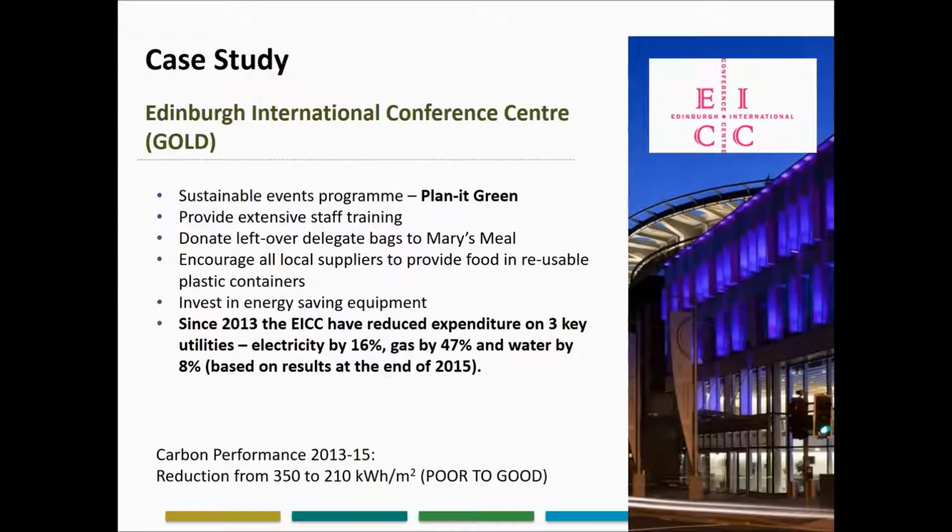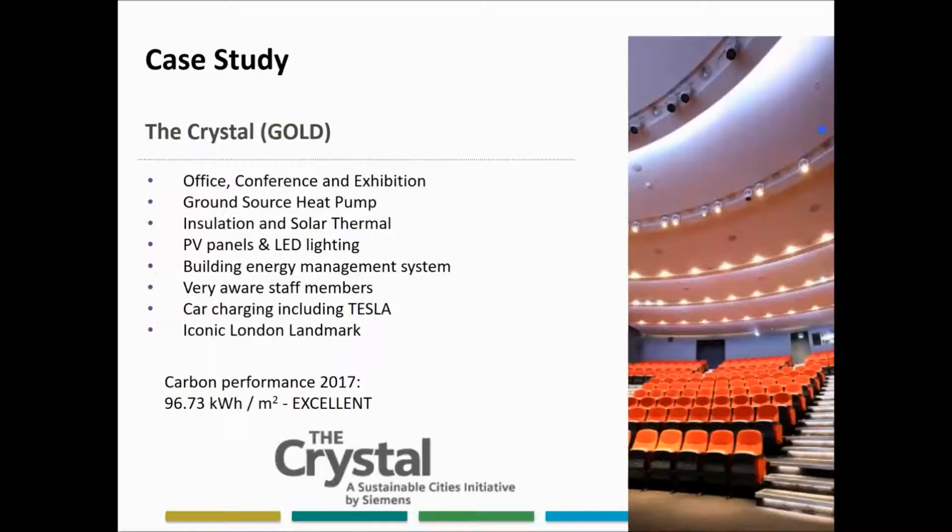Examples: this is just the EICC in Scotland. They've reduced their carbon by 47% through doing energy saving projects, and they've gone down from 350 kilowatt hours per square meter down to 210 kilowatt hours, so they really moved forward. They're not an old building, but there's still lots of potential. They've done lots with LED lighting, lots with temperature controls, simple controls. Alex is going to mention a few of the tips and hints you can do on that a bit later.